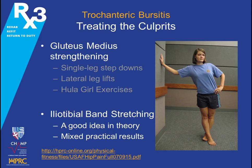Conversely, it's true too. There are people out there who have wickedly tight IT bands and never had trochanteric pain in their life. So I really do think that it's more a problem of gluteus medius strengthening than IT band stretching. If you happen to have a tight IT band and gluteus medius pain, is stretching going to hurt you? No, and you look kind of sexy trying to push the wall down, so you might as well go ahead and do it. But I think that it's a good idea in theory with mixed practical results. Certainly helps sometimes, but don't forget to do your strengthening while you're worried about all that buff stretching you're doing.